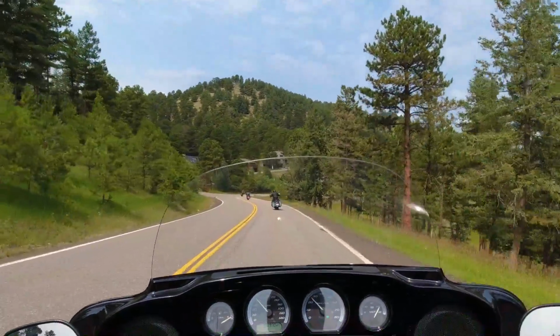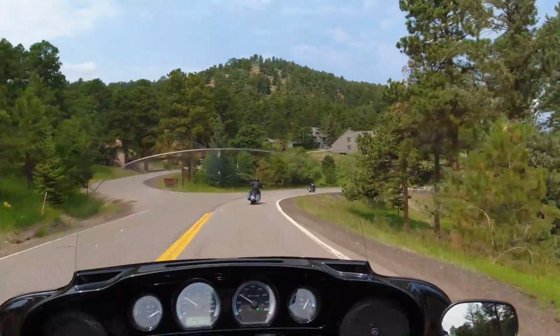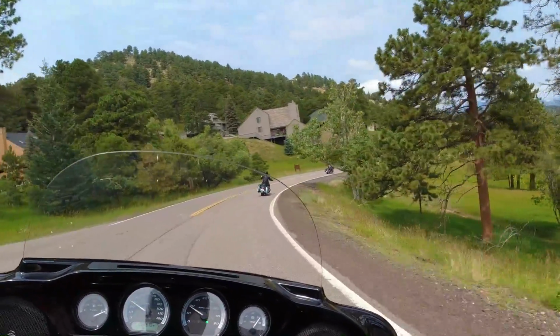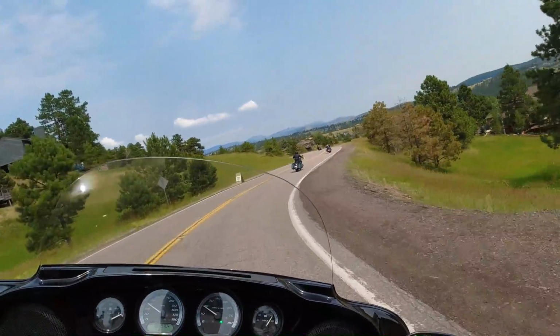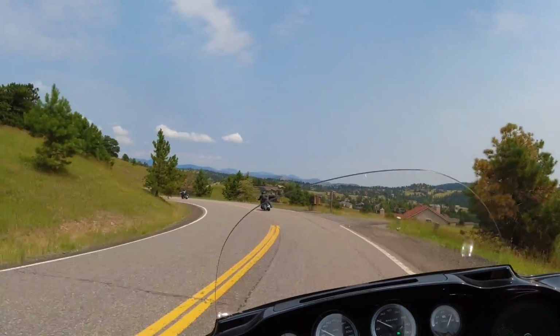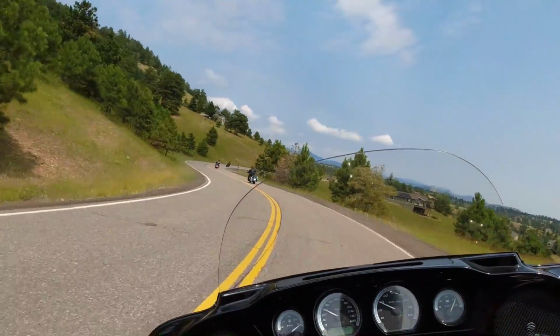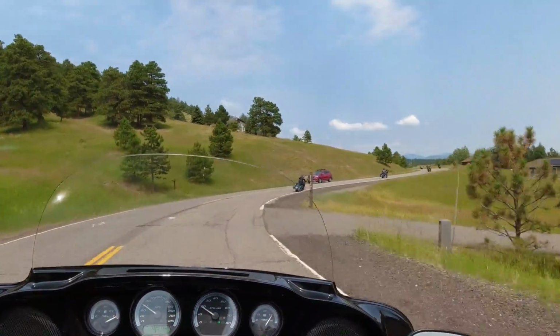So the seat is super soft and super comfortable. It's pretty amazing. You could go in this seat for a really long time. I can tell my legs are getting a little fatigued because they're just a little bit too high compared to what I would prefer, to have my legs just a little bit lower.